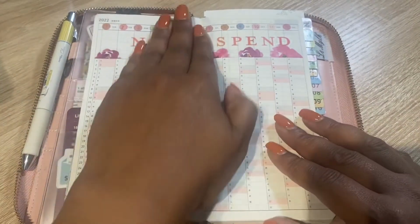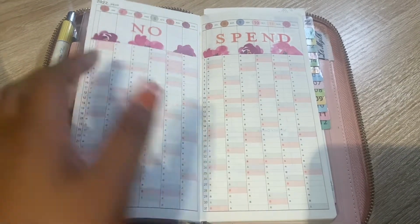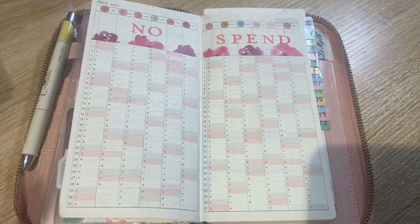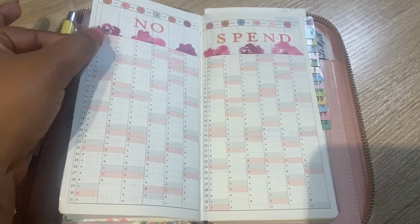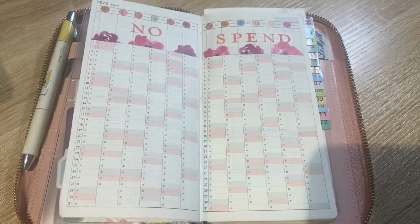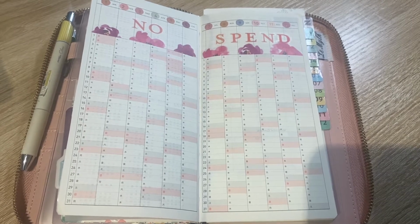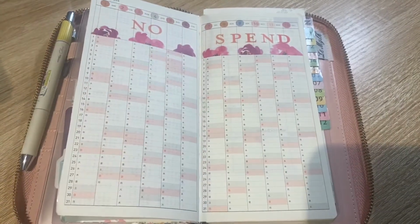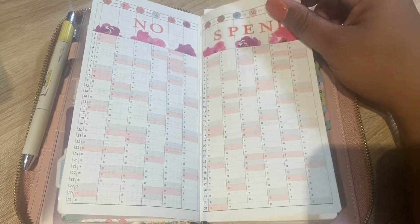So the next is the Calendex or perpetual calendar. This is going to be my no spend tracker. When I'm writing down my expenses and everything, I'll write down the totals here and just track how many days I don't spend money at all. And when I say no spend, I mean it does not pay no bills, no nothing, no spend. I ain't spending no money. Zero coming out. So that's what we'll use that for. Hopefully we have more no spends than spends. That's the goal.